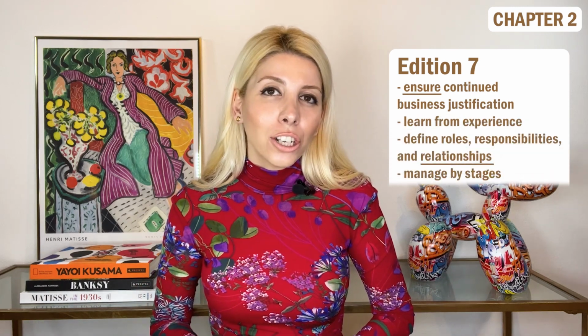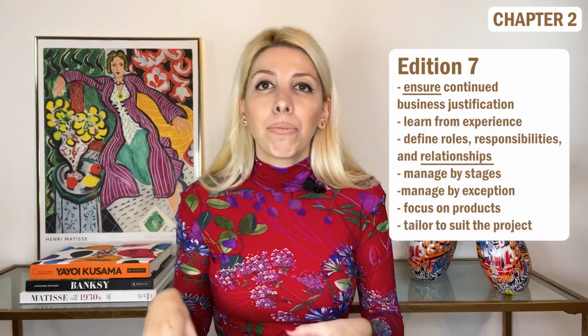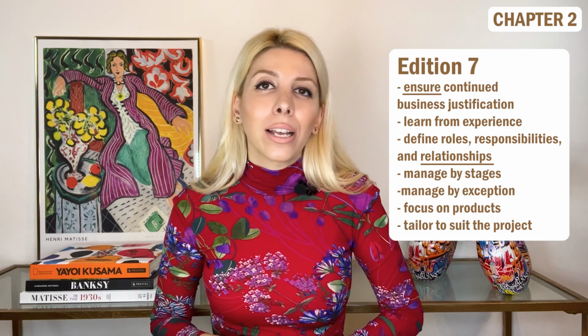The principles are as they were in the 6th edition. The minor changes which I would like to emphasize are just that instead of continued business justification, it is ensure continued business justification, and relationships have been added to define roles and responsibilities. Let's now shortly stop on the managed by stages principle.